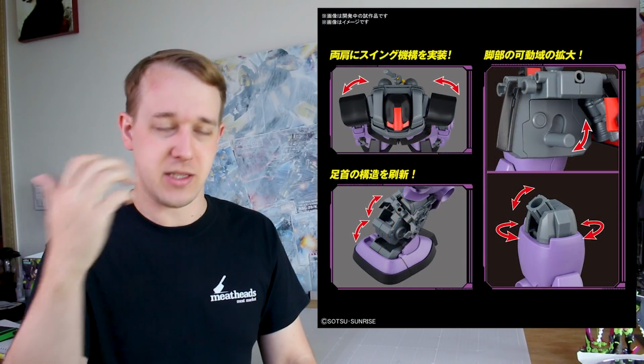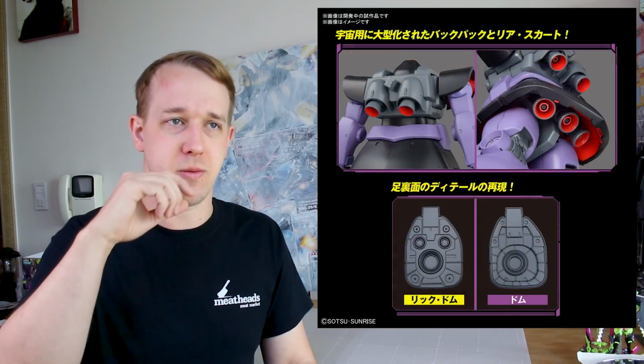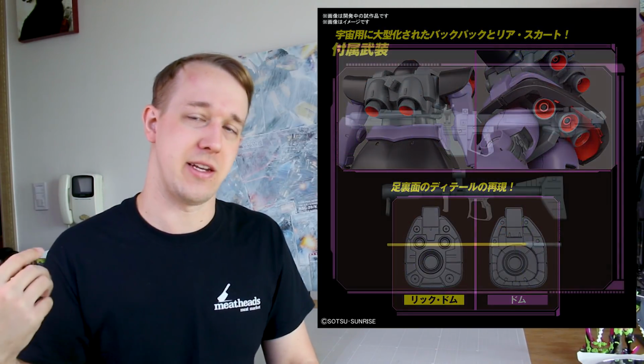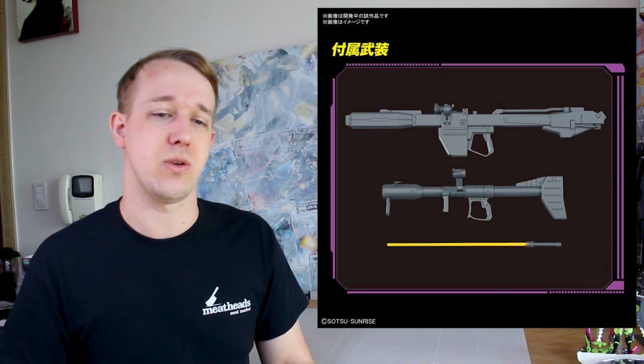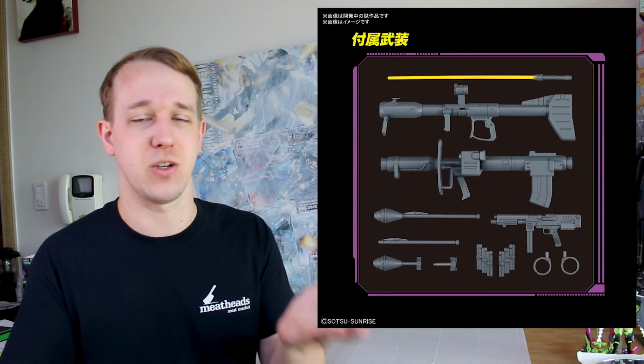The Rick Dom, obviously the space version of the Dom. There's not a whole lot of difference between the main kits. The bottom of the feet are different, the back skirt is slightly different, and the weapon loadout is different. That's going to be the main thing. So if you only want to pick up one of those, probably the main thing to consider would be the weapons.